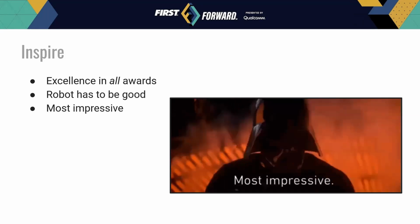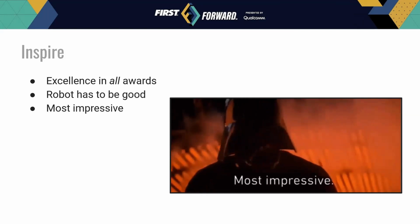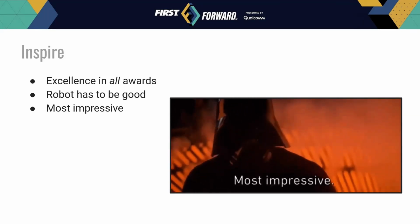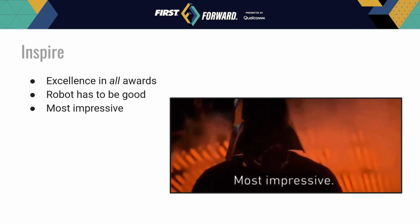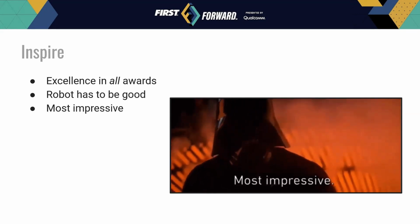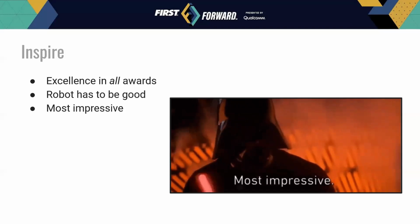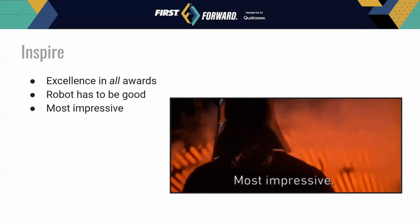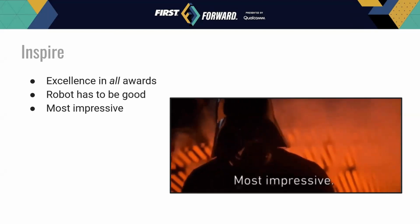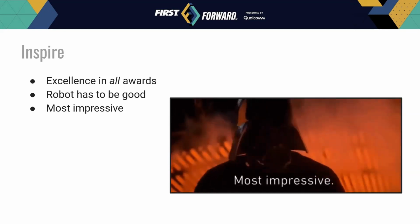So to be eligible for Inspire, besides just having an impressive portfolio, a lot of good teams typically have a good robot. It's not within the criteria for the Inspire Award, but if you don't have a good robot, it probably means you might not have put as much focus into robotics, and that will make you less eligible for the Inspire Award. But in general, it's the most impressive. If you get first, second, or even third Inspire Award, you'll advance to the next level.